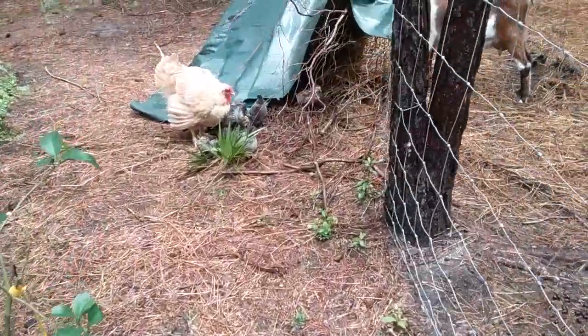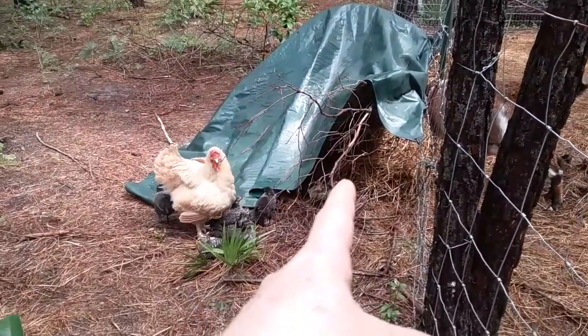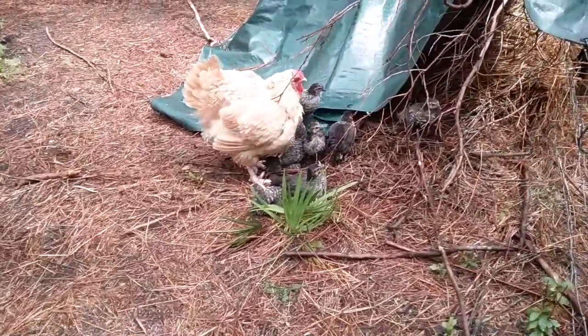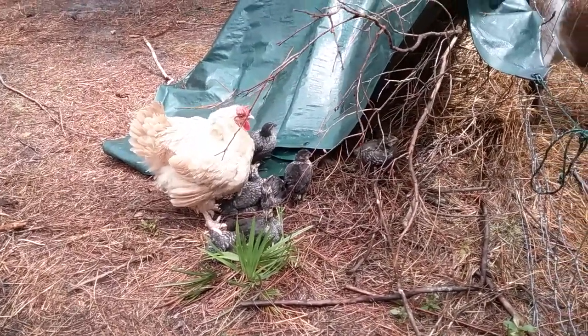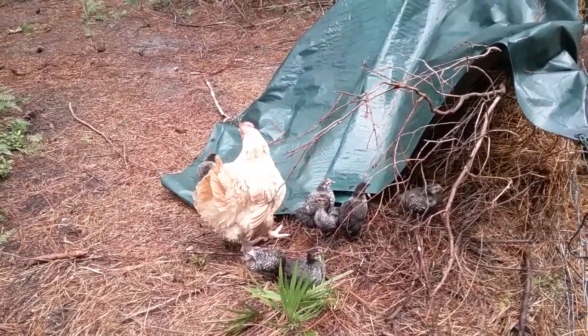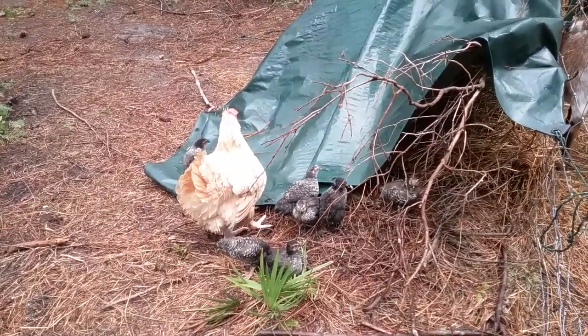Over here's Mama and her chicks. She's been taking them up underneath this tarp during the day where it's nice and dry. She's got all 7 yet, guys. It's amazing. What do you think, Bubbles? Huh? Look at those babies. They're dry, guys. She's doing a real good job. When it starts raining, she takes them under a shelter, either the front porch tarp or this tarp, and she's keeping them nice and dry.